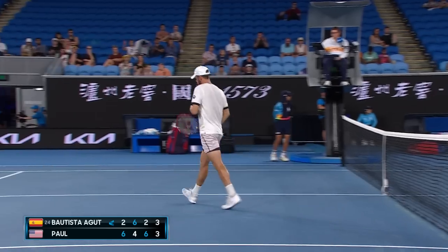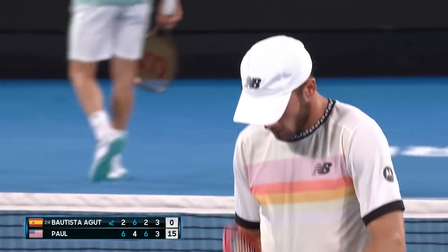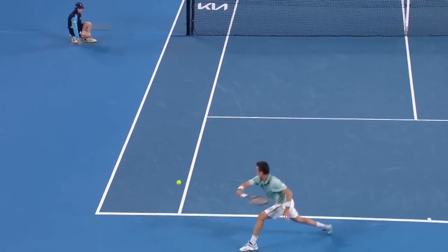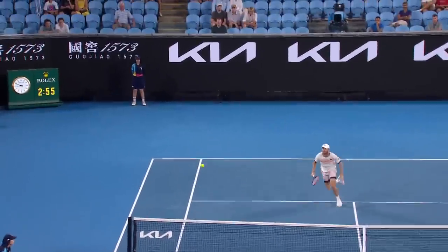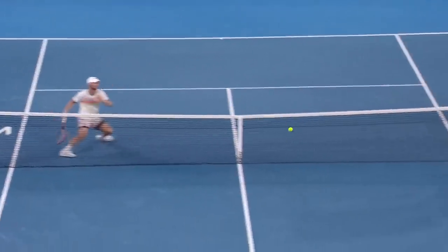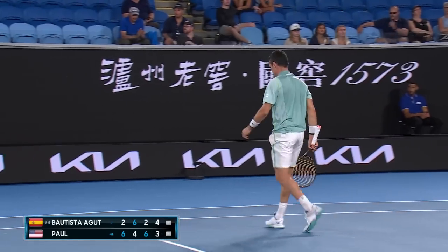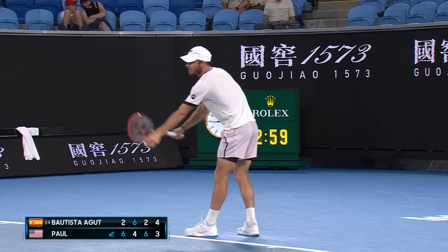40-30. Excellent. And this was going to be awkward unless he got there very quickly, this volley. And he just motored, extra big strides to get there while the ball was just high enough. Game. So it's a good service hold.